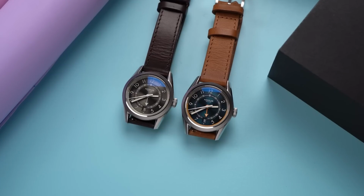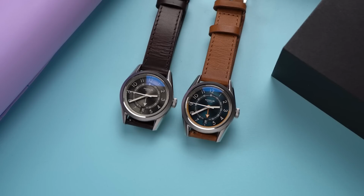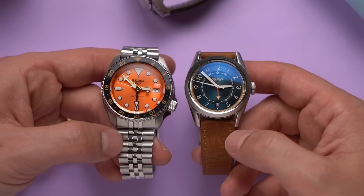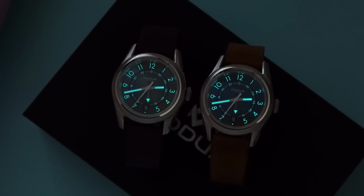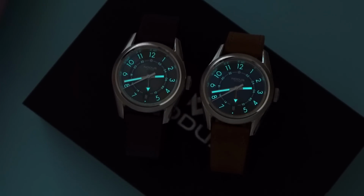Now, I admit, I haven't explored a lot of affordable small brands, especially ones with mechanical GMT movements. I rarely make videos about watches under $1,000, so I have no frame of reference. I'm like a child who wanders into the middle of a movie and... Anyway, you know what I'm saying. But when I look at my Seiko SSK005, which has the same price, though it does have a bracelet, or when I look at much more expensive watches, I'm pretty convinced that this Sector GMT is a great value.